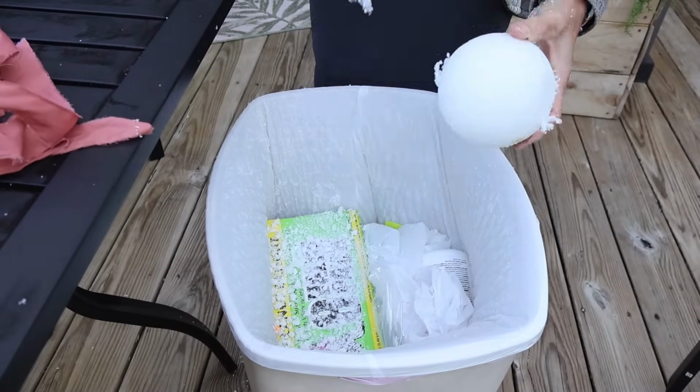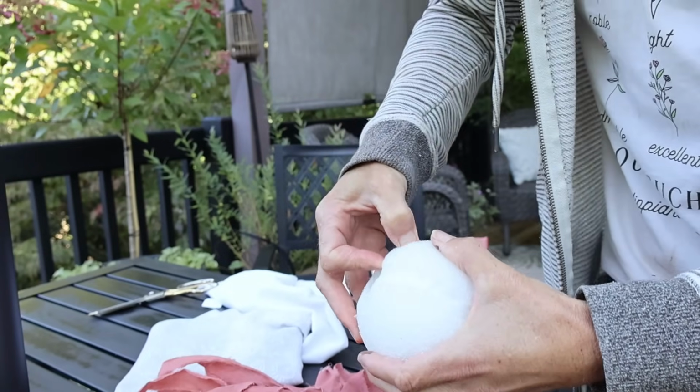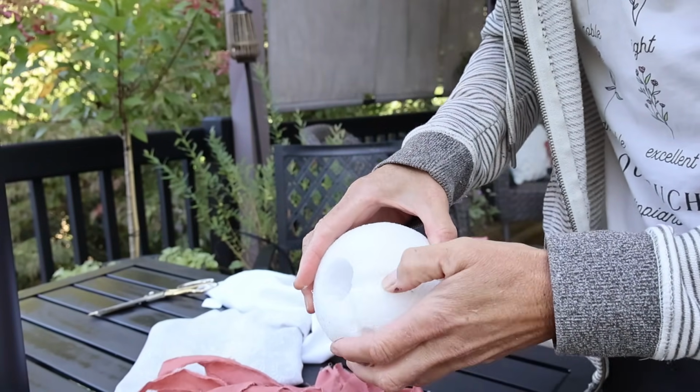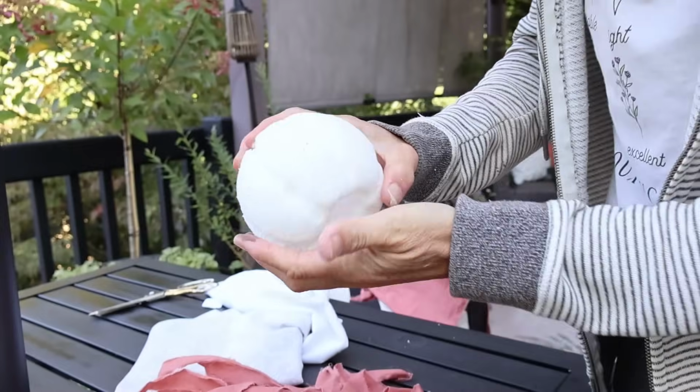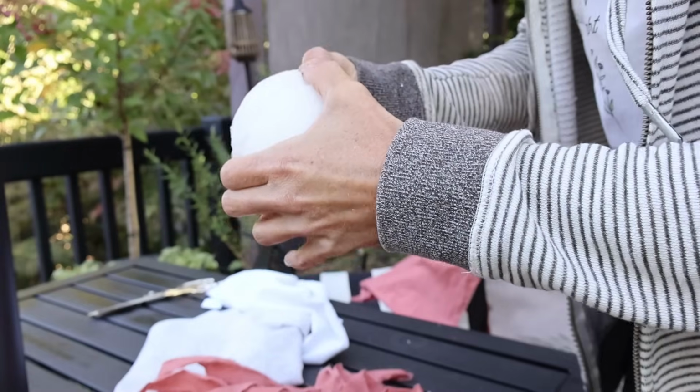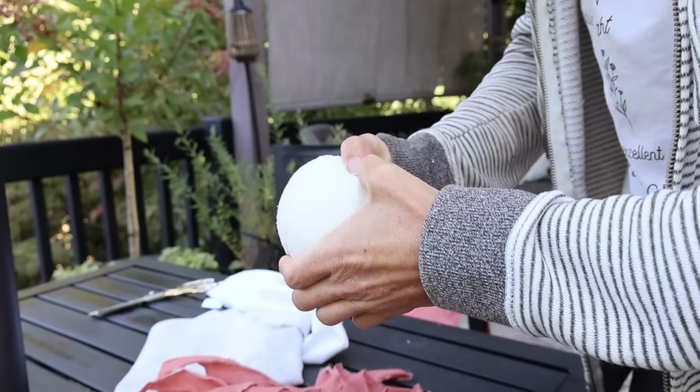I'm going to start out by pressing some lines into the first pumpkin here, see if that helps to give it more of a pumpkin-like shape. It also helps to press the ball, like the top and bottom part, down so it has more, again, of a pumpkin shape, not just perfectly round.